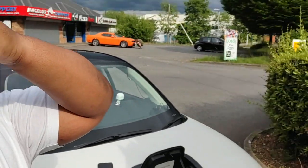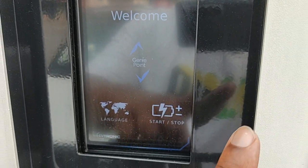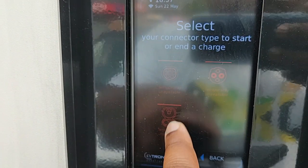Alright, people, so that first one wasn't working. The next one I'm going to try was like 2 minutes down the road. It's this Genie Point one. I guess let's see what's going on. Okay, I'm going to just press start and stop. And why is everything red? Temporarily unavailable. Everything is temporarily unavailable. Yep. We love to see it, guys. In Hucknall so far, 2 out of 2, the chargers are not working. So I think there's one more around the corner. Let's hope I've actually got enough juice to get me home.